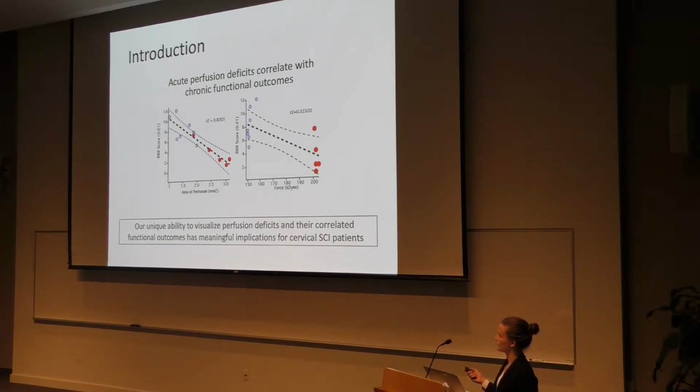And we've seen, on the left here, when we correlate tissue perfusion with BBB score, which is a functional measure of how well an animal can recover after an injury, that tissue perfusion is actually a better predictor of how well animals can recover than even the force that the animal is injured with. That's really helpful because we can't go back in time and measure the force that someone got injured with, but when they're in the clinic, we can measure with our system how their tissue is perfusing and see how they're going to do later. And so our unique ability to visualize this perfusion deficit and the correlated functional outcome definitely has meaningful impact for cervical spinal cord injury patients.